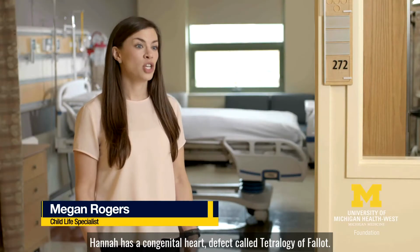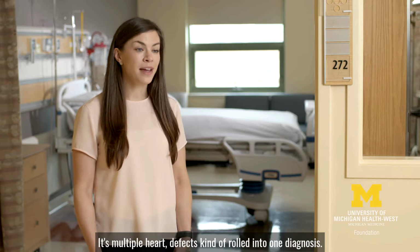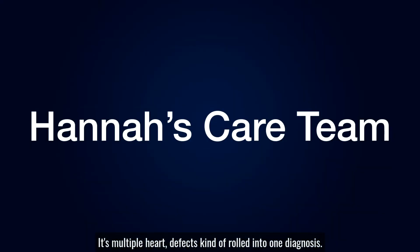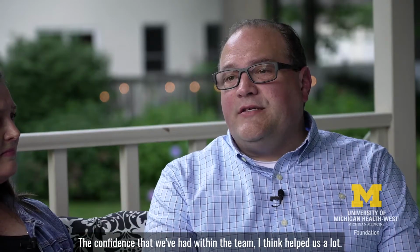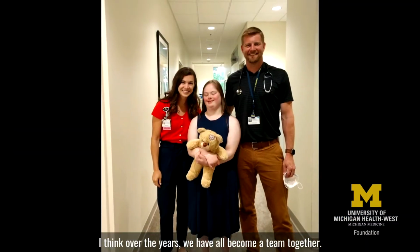Hannah has a congenital heart defect called tetralogy of Fallot. It's multiple heart defects kind of rolled into one diagnosis. The confidence that we've had within the team, I think, helped us a lot. I think over the years, we have all become a team together.